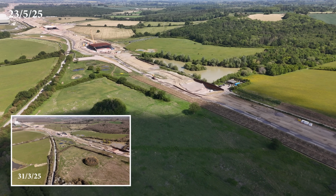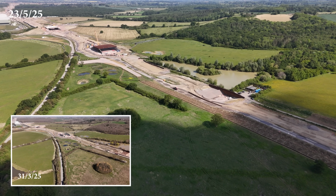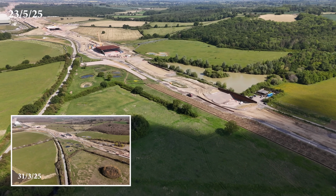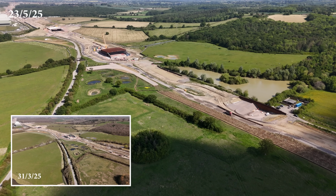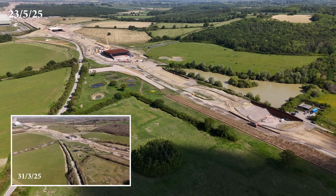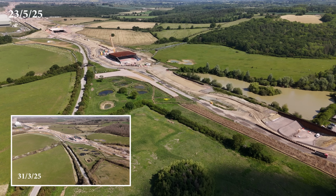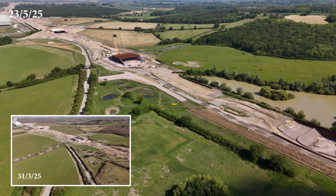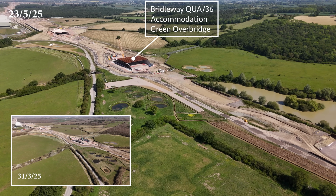The deep excavation just below the large pond is for a culvert. The curving road on the left is Quainton Road, which leads to Greatmoor Power Station, just coming into view in the top left there. And in a moment, I'll take you down to the ground again, and we'll have a look at the bridleway where this green overbridge is.